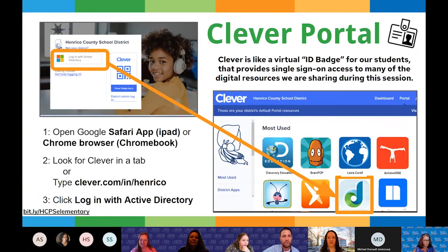Clever is like a virtual ID badge for your students that provides single sign-on access to many of the digital resources we're sharing during this session. From the device, open Safari on the iPad or the Chrome browser on a Chromebook and go to clever.com/in/Henrico. On some of our devices, like the iPad and the Chromebook, that is a preloaded tab that opens when you open those browsers. If asked, choose Sign In with Active Directory, which is a system that remembers who originally logged into the computer and saves time typing in your learner's username and password over and over.